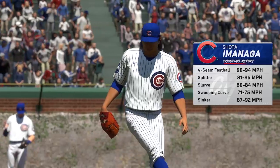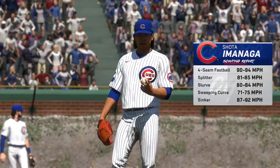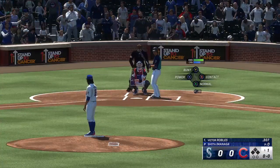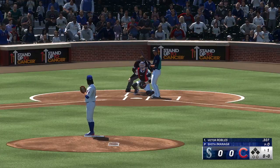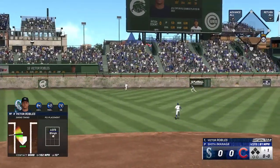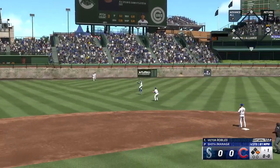Well, he's not a scout's dream because of the height, an undersized pitcher, but the heart is there and he knows how to work the corners of the plate, add and subtract velocity to keep the hitters off balance. Ready to go now, and now the right fielder, Victor Robles. The pitch. That one is absolutely belted. And that gets down into the gap.